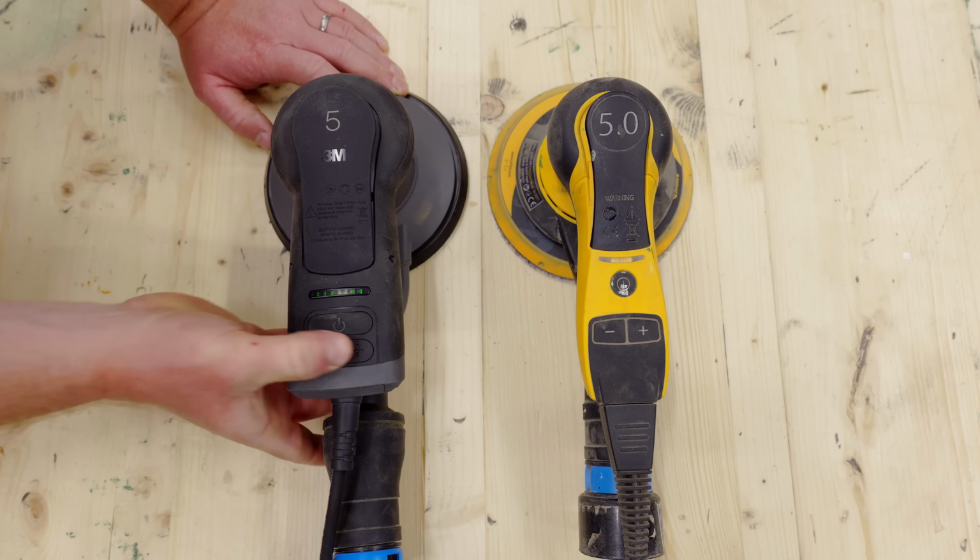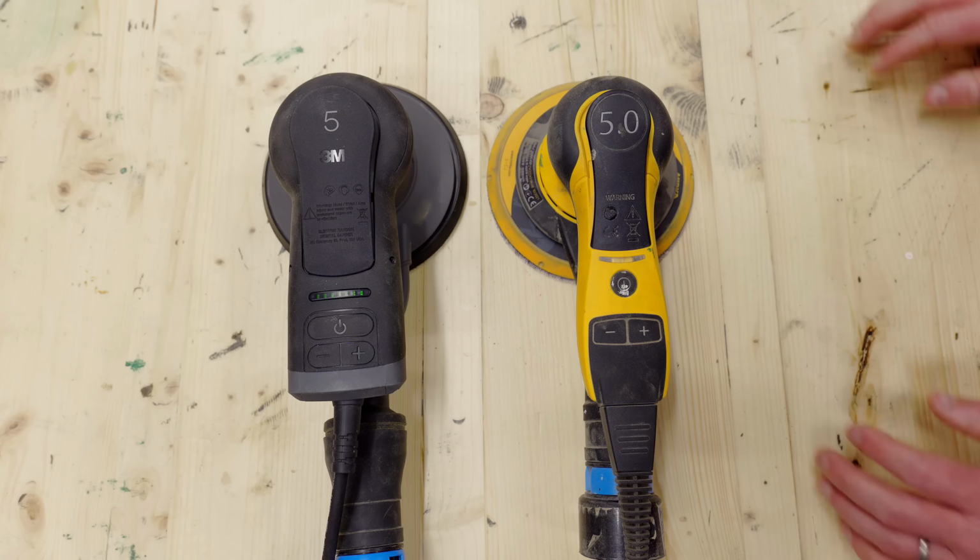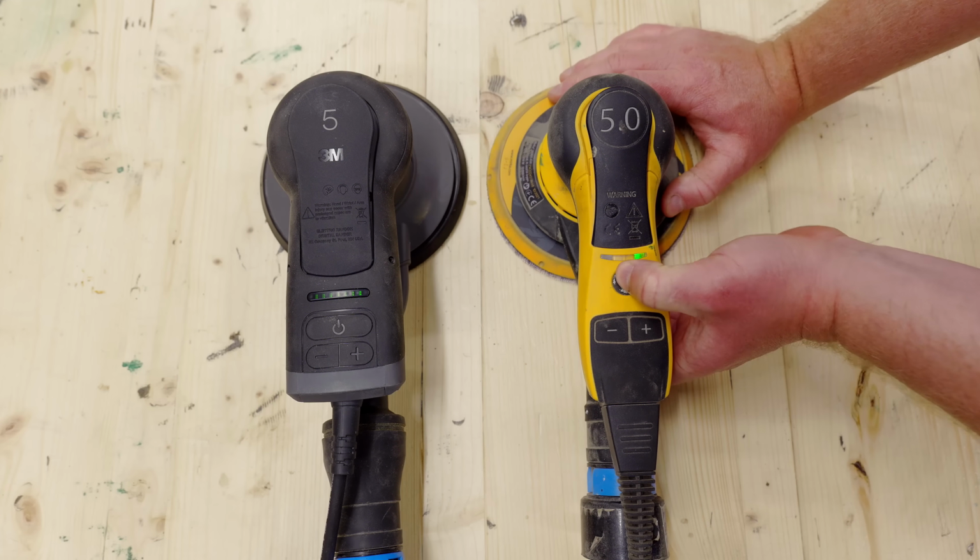I wanted to do a quick follow-up on a recent video I did comparing the 3M Xtract sander with the Merkur D-Ross.